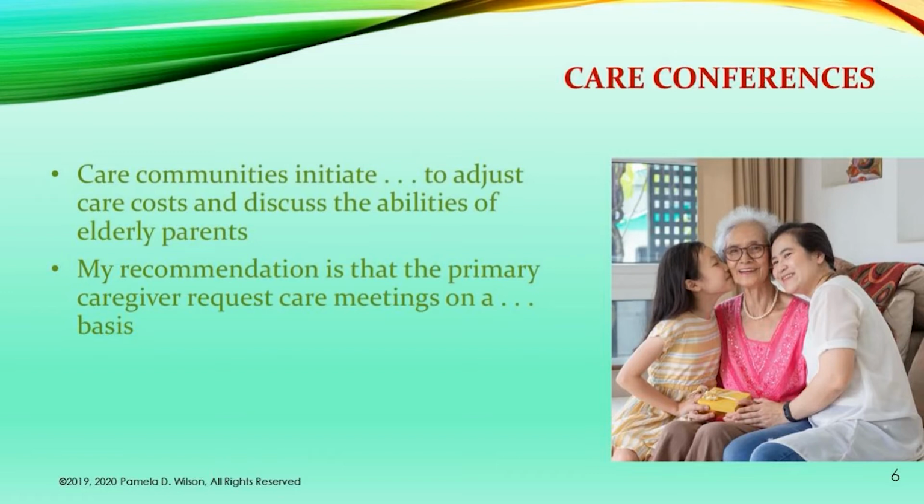Your elderly parent moves in at $4,000. Care level 1 makes it $4,500. Care level 2 makes it $5,000. Care level 3 makes it $5,500. Those care conferences are to review care and also money. My recommendation is to also turn this around to the care community. You as the primary caregiver want to request care meetings at least quarterly to review your care agenda for elderly parents and the expectations that you have from that care community.